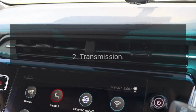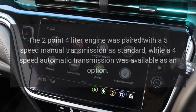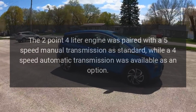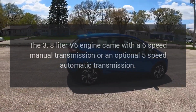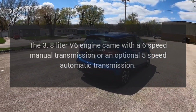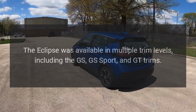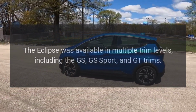2. Transmission. The 2.4-liter engine was paired with a 5-speed manual transmission as standard, while a 4-speed automatic transmission was available as an option. The 3.8-liter V6 engine came with a 6-speed manual transmission or an optional 5-speed automatic transmission. 3. Trim levels. The Eclipse was available in multiple trim levels, including the GS, GS Sport, and GT trims.